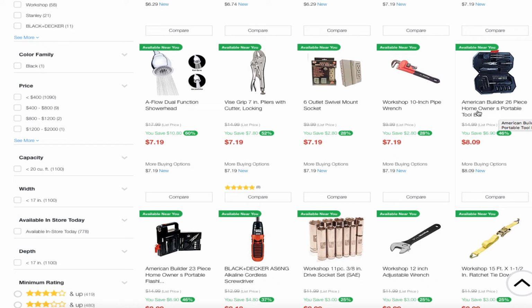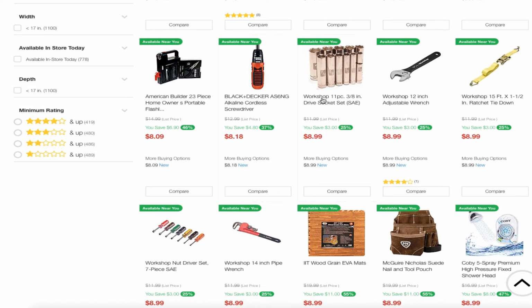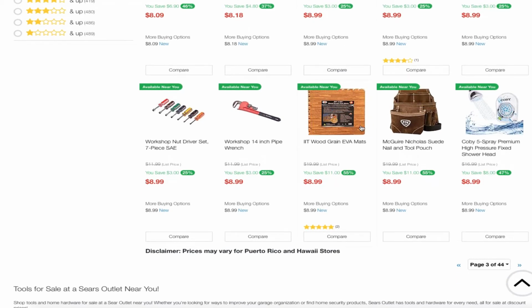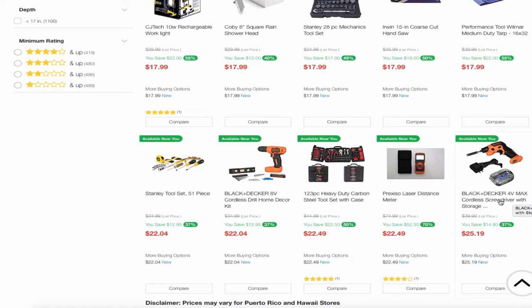American Builder 26-piece homeowners portable tool bag, I guess, for $8.09. Workshop 11-piece 3/8 drive socket set, SAE, $8.99. Got a pipe wrench, a tool bag. Black & Decker 4-volt max cordless screwdriver, $25. 123-piece heavy-duty carbon steel set with case, $22.49. You got a Black & Decker 8-volt cordless drill for $22.04.